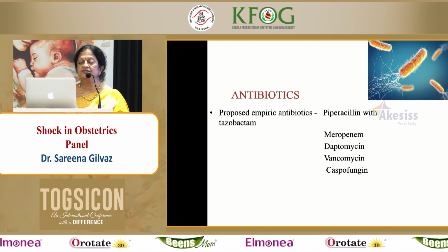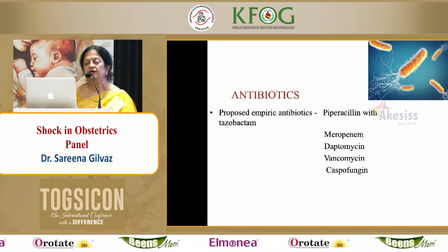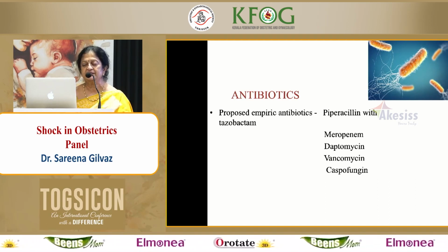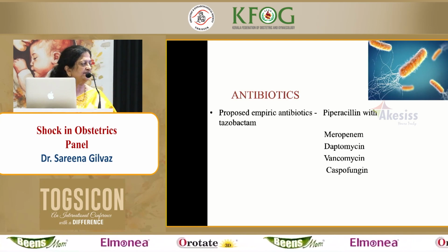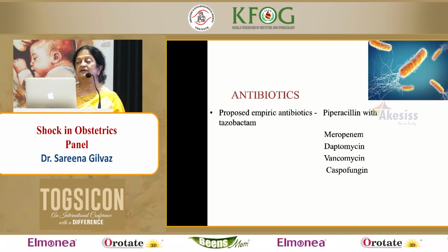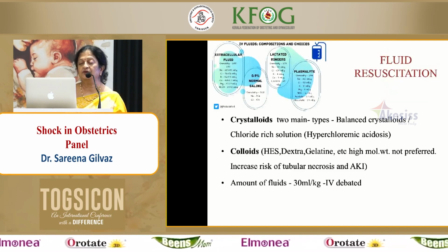You heard Dr. Suri tell you about the antibiotics. This is what they have said. You can give piperacillin, you can give meropenem, you can give daptomycin, vancomycin, and caspofungin is when you suspect there's a fungal infection. Because your sepsis can be due to bacterial or even fungal, right? So you'll have to think of all that when you start.